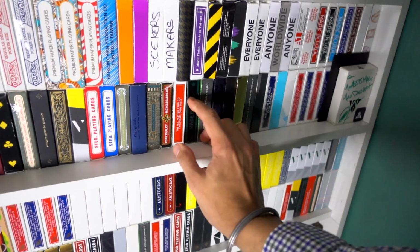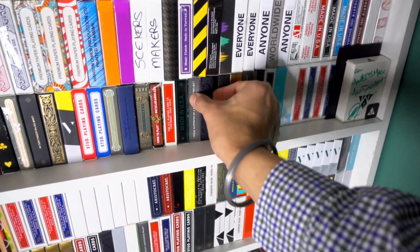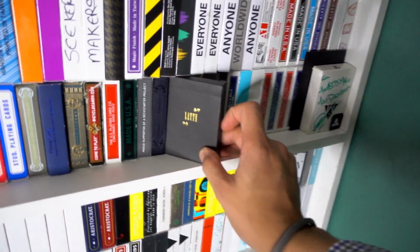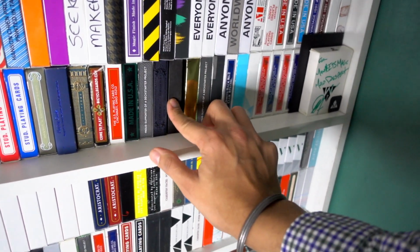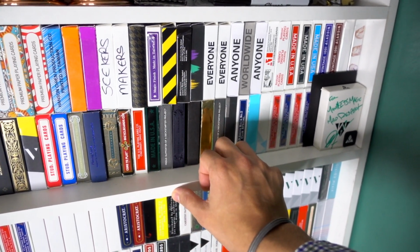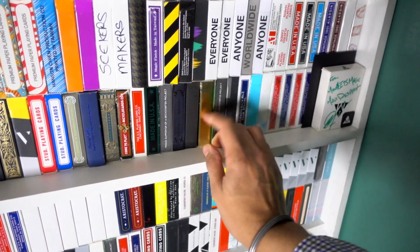Bicycle Tactical Field, Deck Starter playing cards, Ultimate Deck by Dan and Dave, and this is probably one of the rarest decks of cards I've got actually. The Latte playing cards, very nice. Rare, but not really worth it. The quality on these is very bad. Hype playing cards, volume 1.